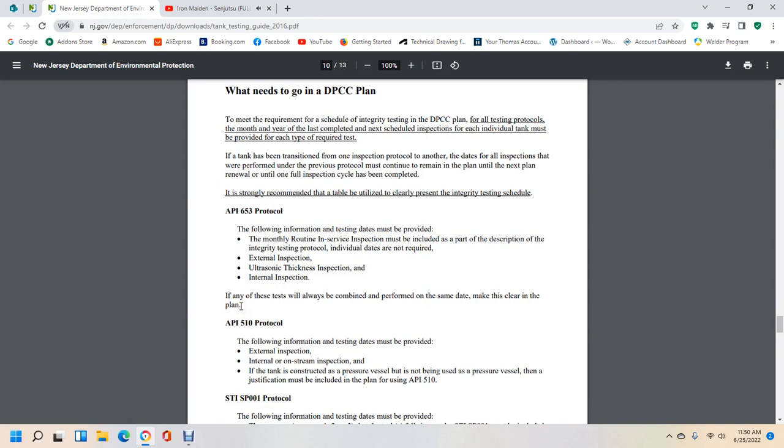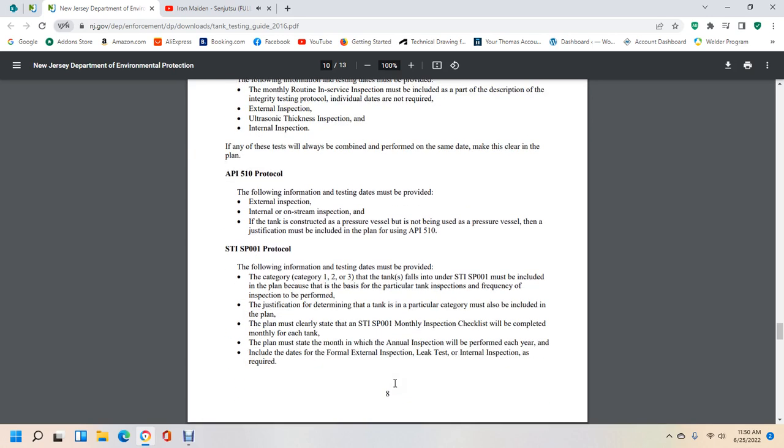American Petroleum Institute 510 protocol. The following test dates must be provided: internal inspection, external inspection, and on-stream inspection. If the tank is constructed as a pressure vessel but is not being used as a pressure vessel, then a justification must be included in the plan for the American Petroleum Institute 510.